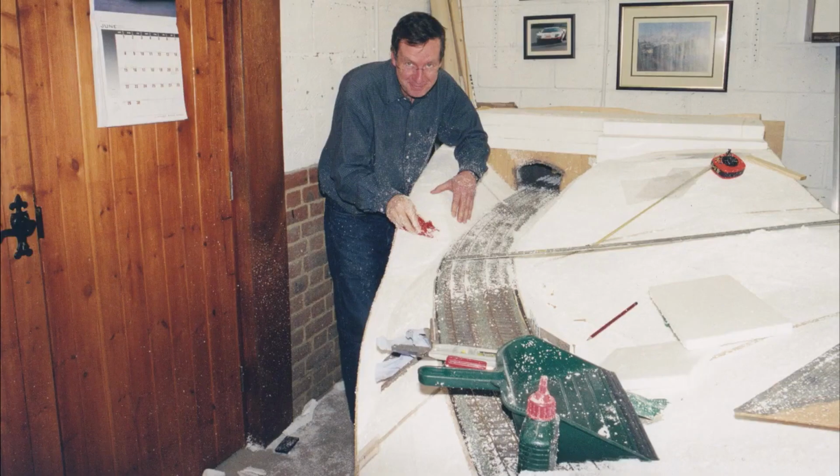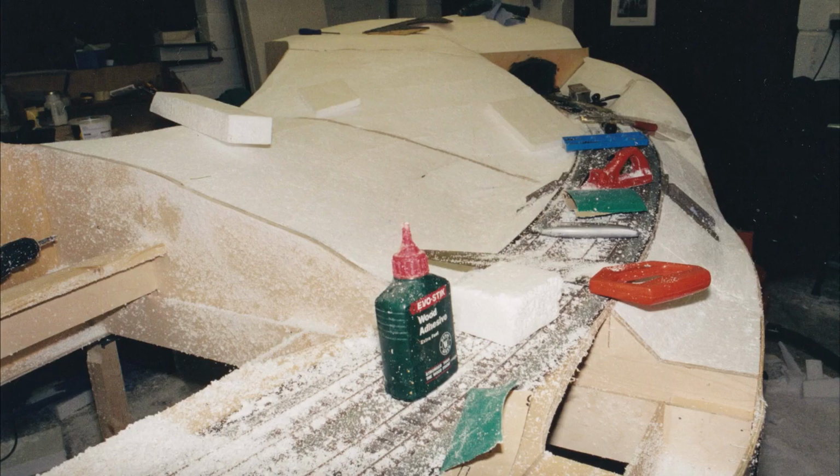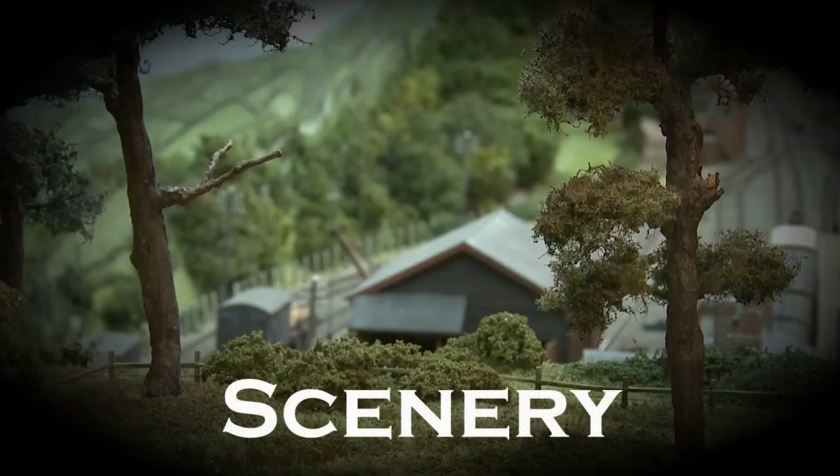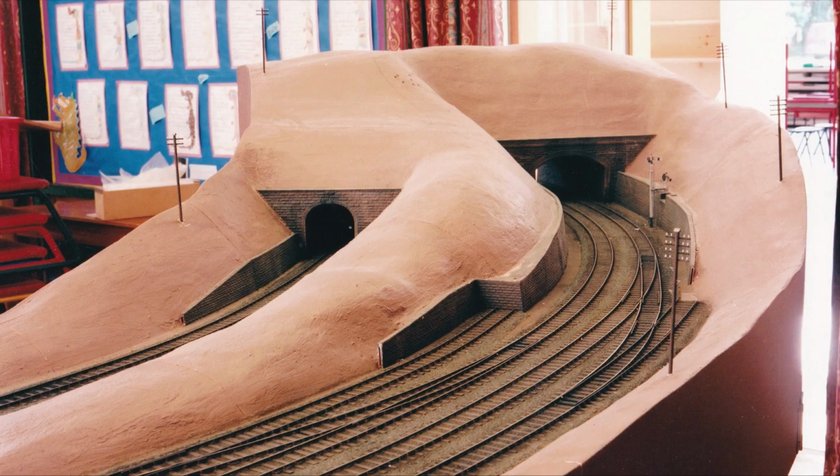Many layers of 2-inch polystyrene were added using Copydex as a contact adhesive, lots of it. Hours of fun carving to shape, mainly with a Surform. Domestic harmony is enhanced, by the way, by leaving the snowstorm in the workshop. Track and tunnel weathering was completed before the hills get in the way.